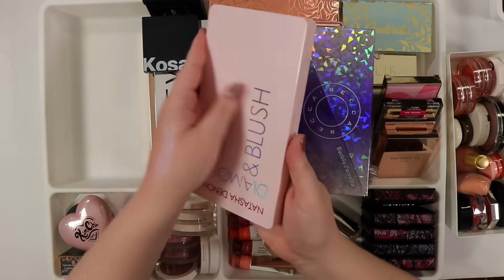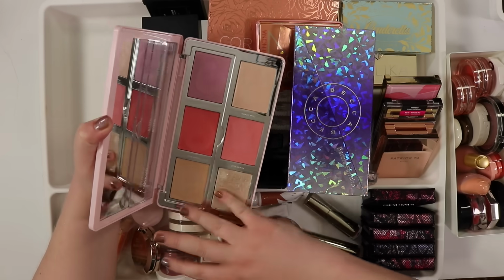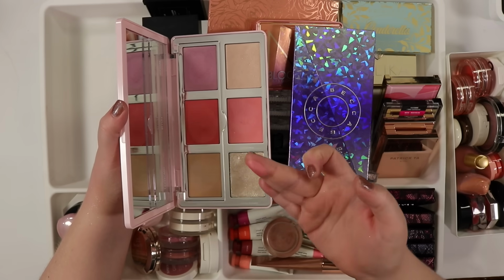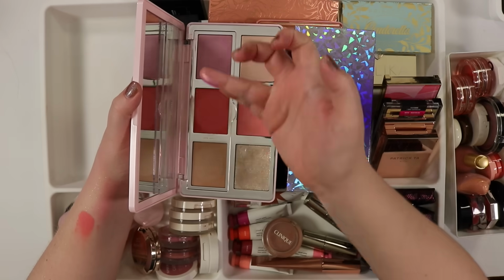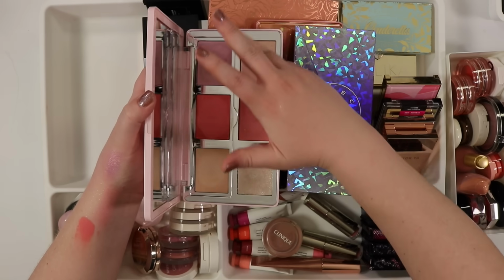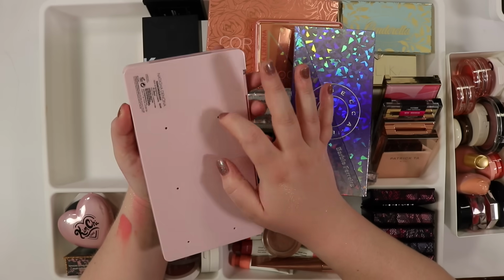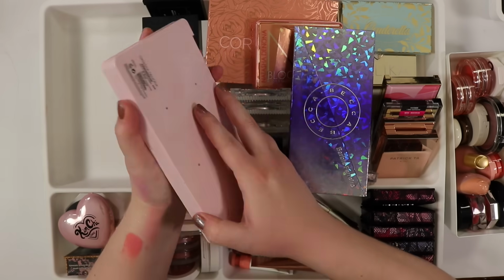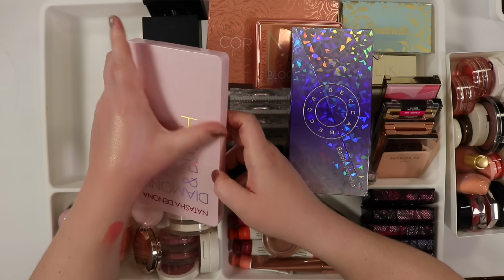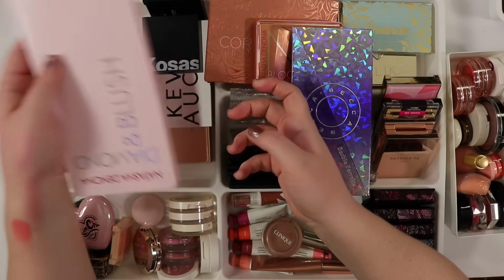I have the Natasha Denona blush palette again. Ugh. I mean, these are not my normal colors. There's some interesting finishes in here. I don't know. I'm trying to be realistic. I'm trying to think about what I'll want to use. Like, will I ever want to use it? I do like that it has this. I think I'm going to keep it for now. The fact that I'm on the fence, it's like I don't have to get rid of anything. I have space. I can keep it.